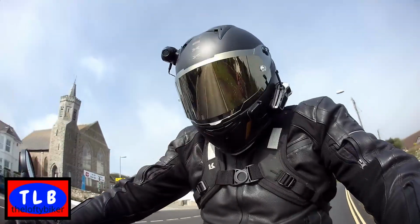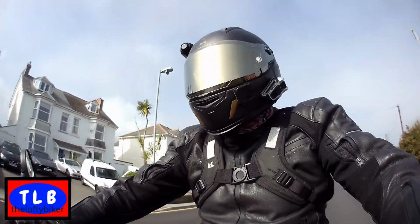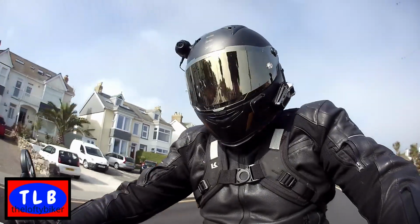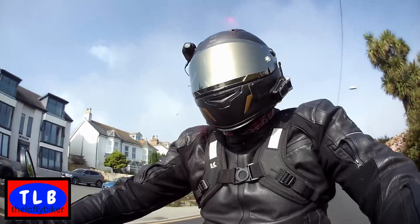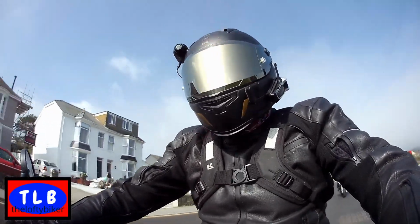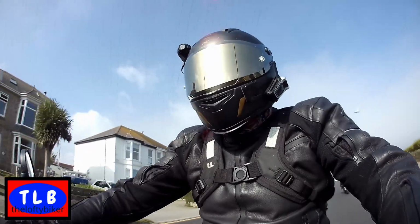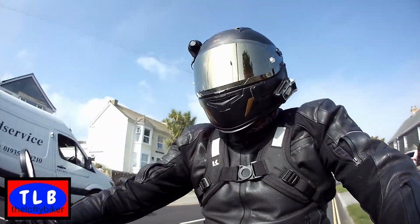Well, here we are. First impressions are very comfortable. I think it's more comfortable than the Bonnie. It's got a much nicer seat than the Enfields. It's got a very fast idle when it first started up.